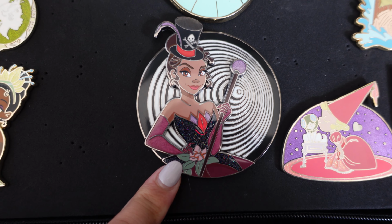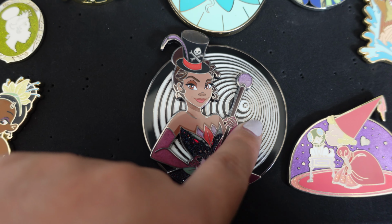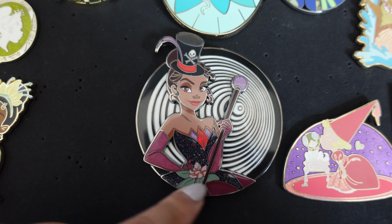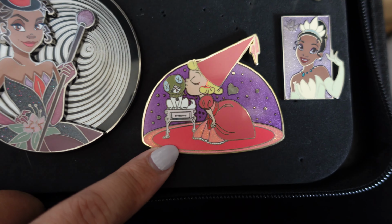Next, we have this pin from Disney Chris, and I love the crossover of Tiana dressed as Dr. Facilier. So this is kind of like, I think this was called the Twilight series, where princesses were dressed as their villains. So I thought that was really great because I'm not a huge fan of Facilier, but I do love the art style. This one I got secondhand.